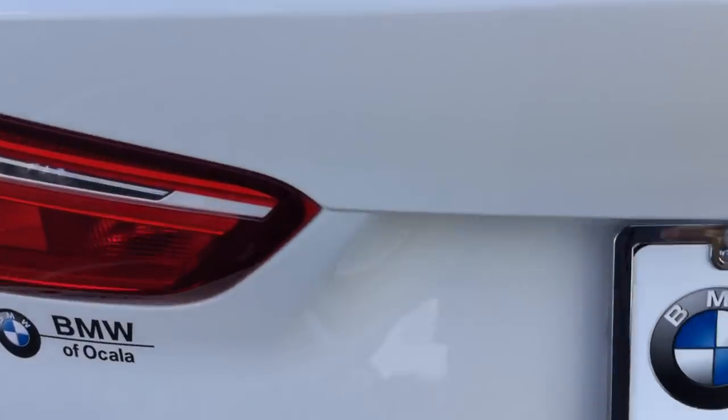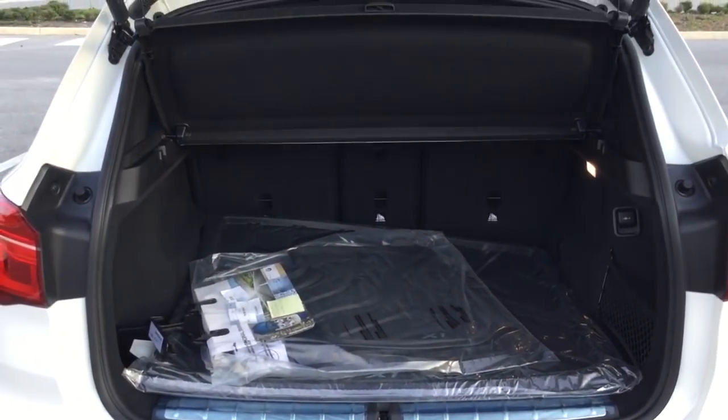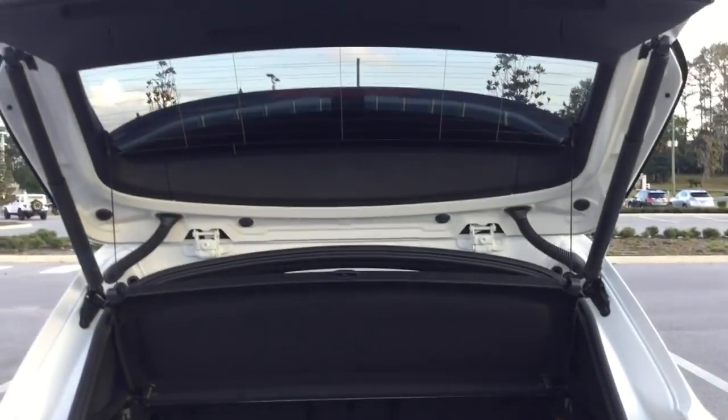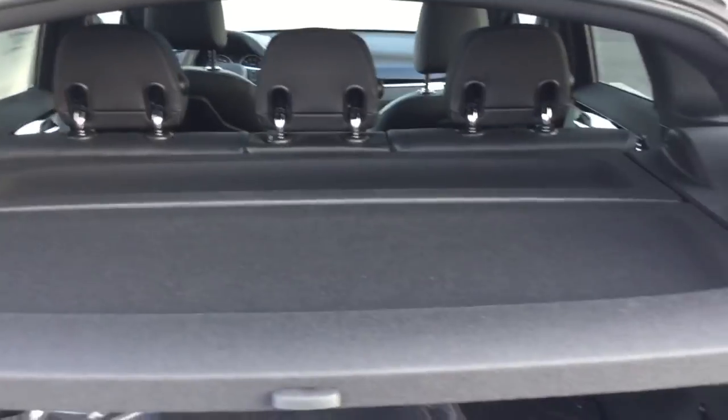I'm going to show you what that storage space looks like. So, of course, you have a power tailgate that will close just by pressing the button on the top right there. And yes, just like I mentioned before, the seats do fold down. And I'm going to show you, you've got a privacy screen right here. You can actually remove the privacy screen completely if you want. You do have a little tiny bit of storage underneath as well. Actually, a pretty decent amount. Look at that.